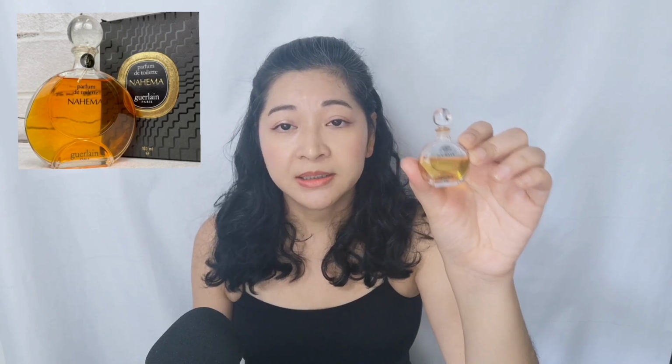So the first perfume I want to talk about will be Nahema. Did I pronounce that right? Nahema by Guerlain. It's from the house of Guerlain and it's a parfum de toilette, so it's an eau de toilette like perfume. This was created by Jean-Paul Guerlain himself and released back in 1979. So very old perfume, and this bottle is a vintage bottle. This is how they looked when they were released back in the 70s and early 80s. I can't say exactly what year because it's very hard to read the bottom of the bottle.